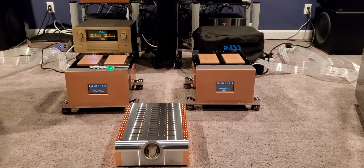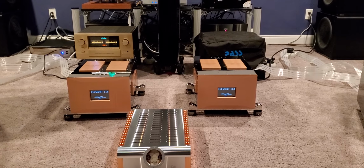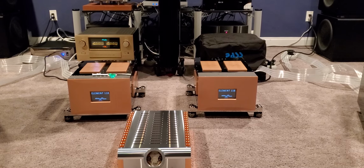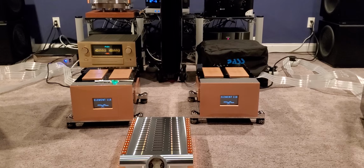I'm putting it out there. If you are a manufacturer listening to me right now and you believe you have a better Class D amplifier than this Element 118, send it to me. I'll pay the return shipping. Let me hear it. I'll wait, because I know there's none.